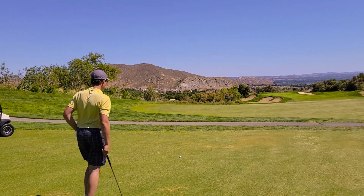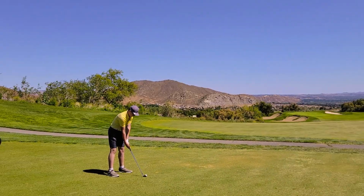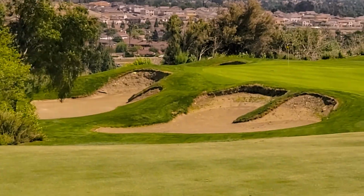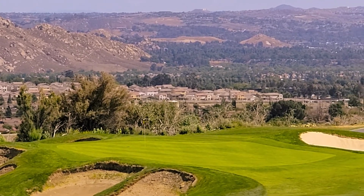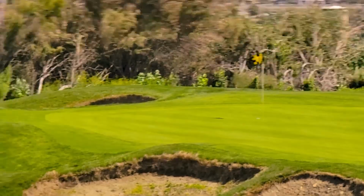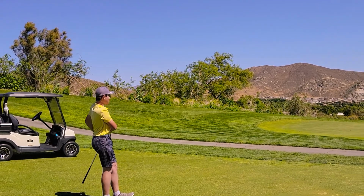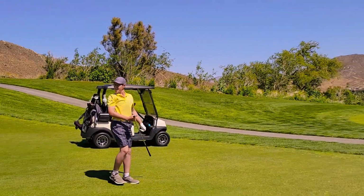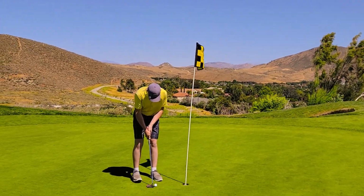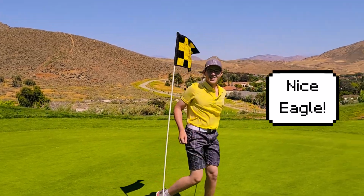Here's Parker on the par two, going for the green on two. Cut a little bit. Looks like it's on target. Nice shot. Great. Whoa, dude, that is tight. That is tight. Parker's going to have an eagle attempt. Second eagle on the DDG right here. Knock it in. Nice eagle. Thank you. Great eagle. Thank you.